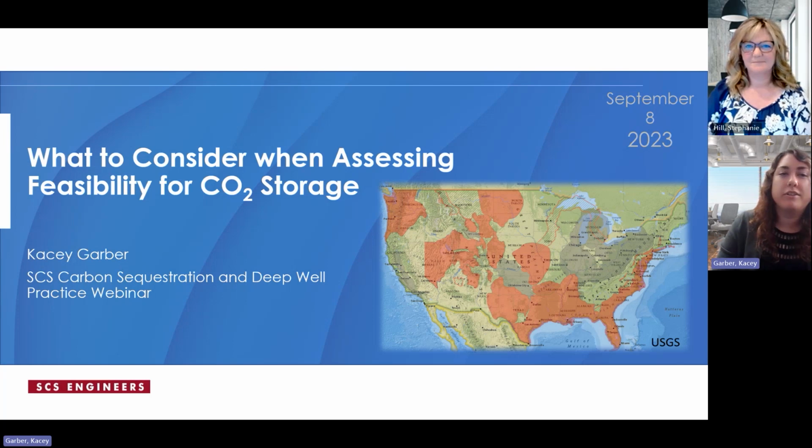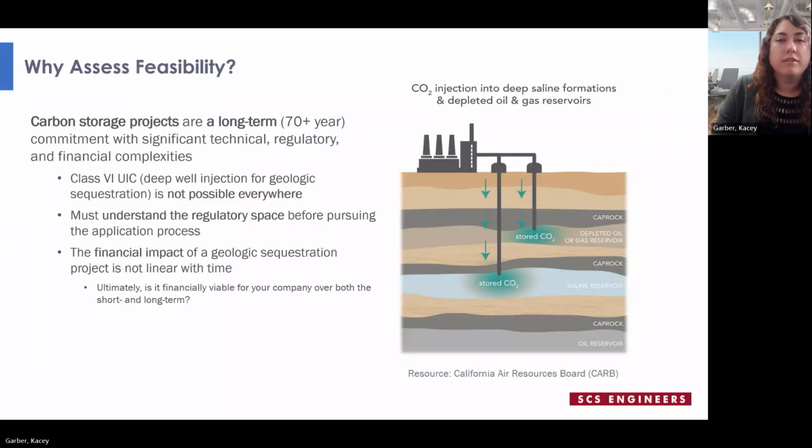I'd like to start this webinar by discussing why it's a good idea to conduct a feasibility study before fully pursuing a CO2 storage or carbon sequestration project. For one, these projects are a long-term commitment of typically at least 70 years, and there are significant technical, regulatory, and financial complexities to consider before making this commitment.